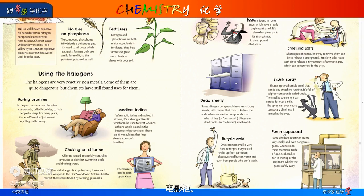Fume cupboard. Some chemical reactions create very smelly and even dangerous gases. Chemists do these reactions inside a fume cupboard. A fan in the top of the cupboard whisks the gases safely away.